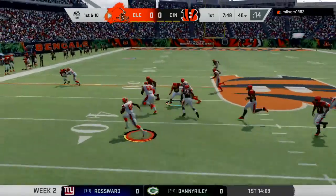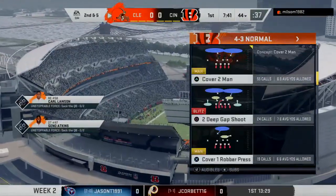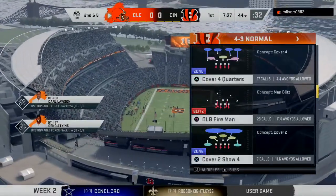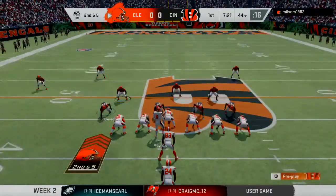On first down, they'll run with Chubb. Give him 5 on the carry there, and it'll be second down. A quick burst there, and he nicely bit off a pretty decent gain. A gain of 5 brings up 2nd and 5. The first down run got 5. Here's 2nd and 5.